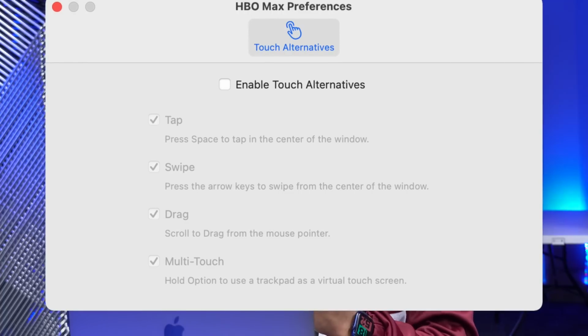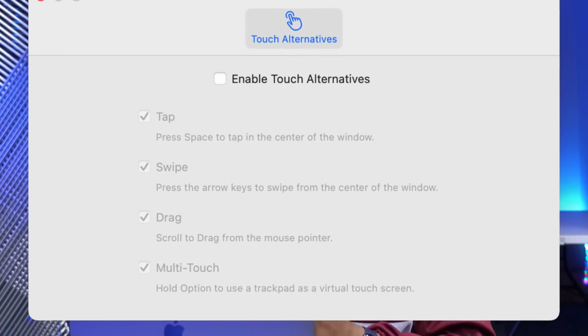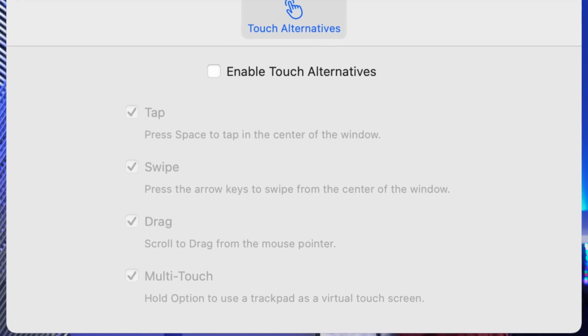If you have the Apple Silicon M1 Mac, you now get dedicated preference for touch alternative for iOS and iPadOS apps on Apple Silicon M1 Macs. So this is an Intel Mac. I won't be able to show you much.